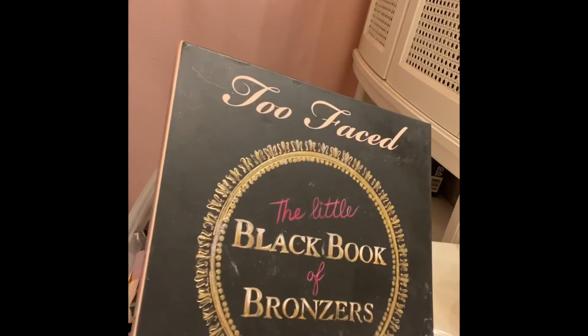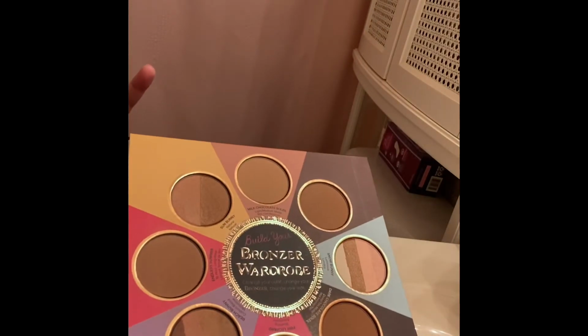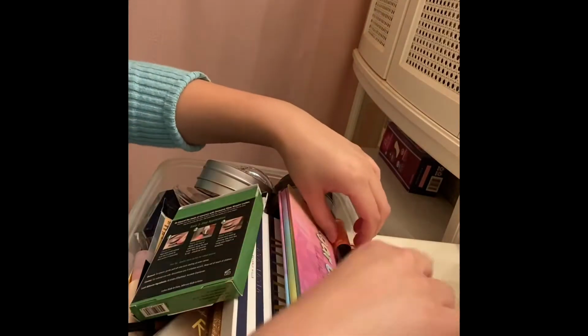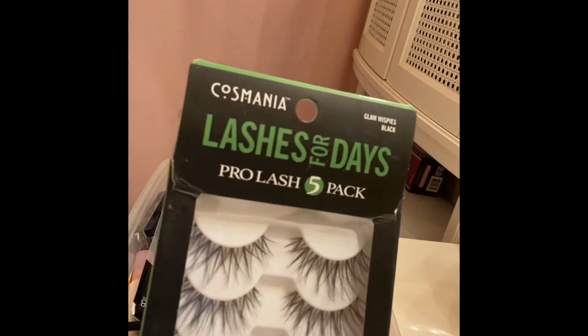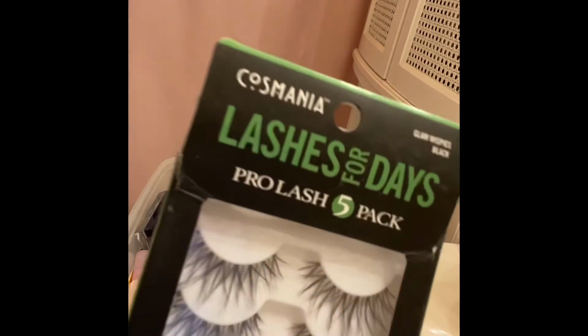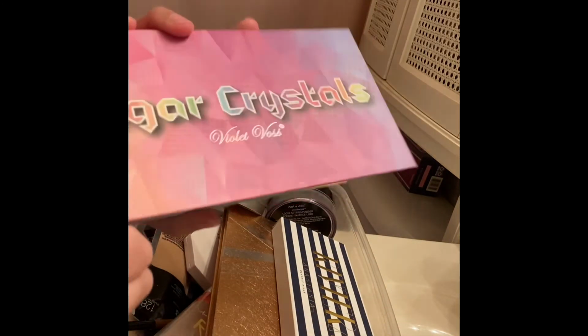Show my stash for January, in case I don't get to use all of these products in the tutorial. So I have my Too Faced little box, Little Black Book of Bronzers. Looks like that if you have not seen it. These two lip products I did use in the tutorial, so you will see those in a minute. My Lashes for Days Pro Lashes, which, how freaking cute are these lashes? Like, I'm obsessed. My Violet Voss Sugar Crystals palette that looks like that.